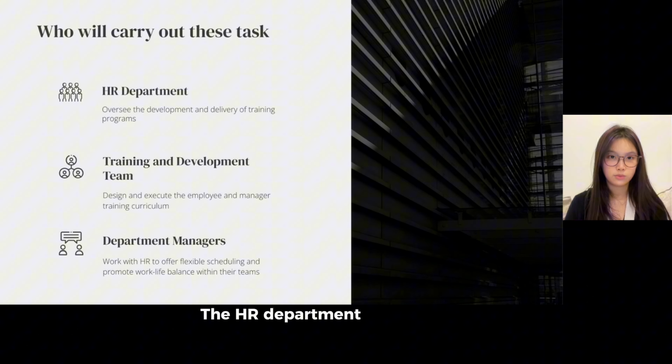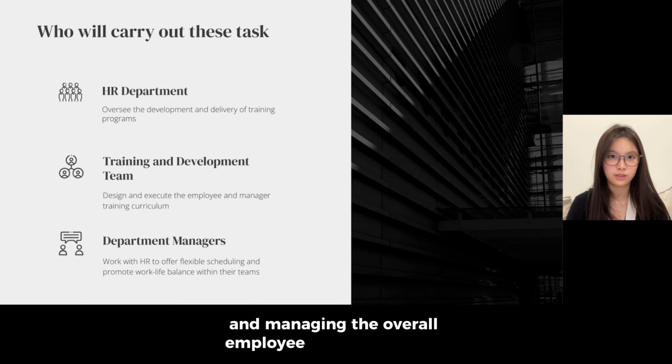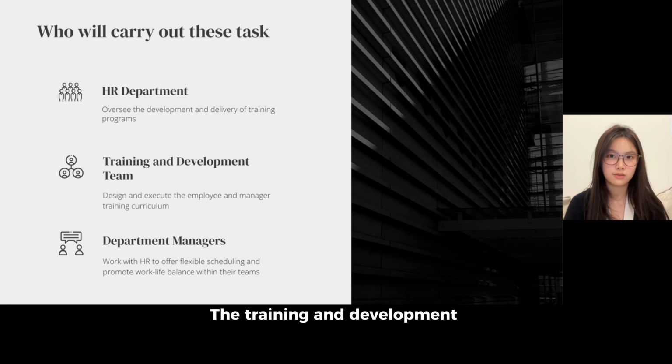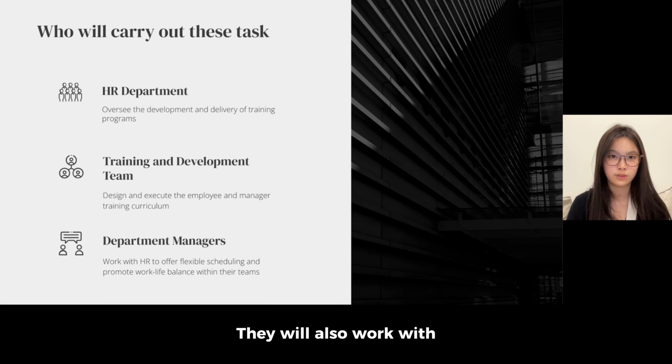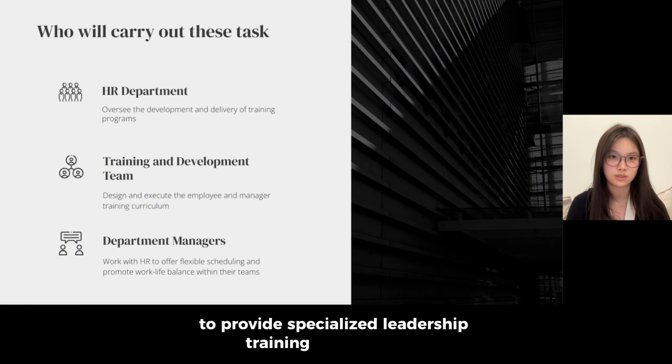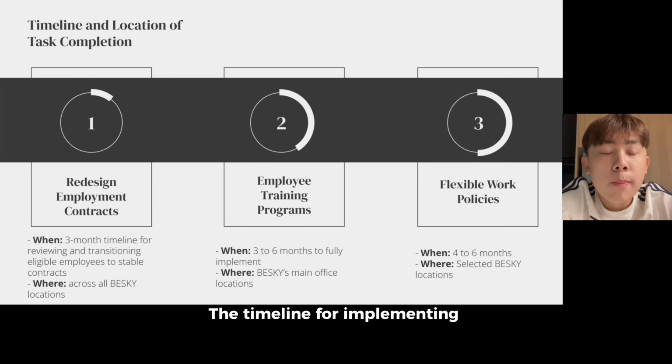The HR department will lead the efforts in implementing stable contracts and managing the overall employee welfare change. The training and development team will be responsible for designing and implementing the employee training programs. They will also work with external trainers or consultants to provide specialized leadership training for managers. Managers at all levels will play an important role in making sure flexible work arrangements are carried out with their teams. The timeline for implementing these employee welfare initiatives is as follows.